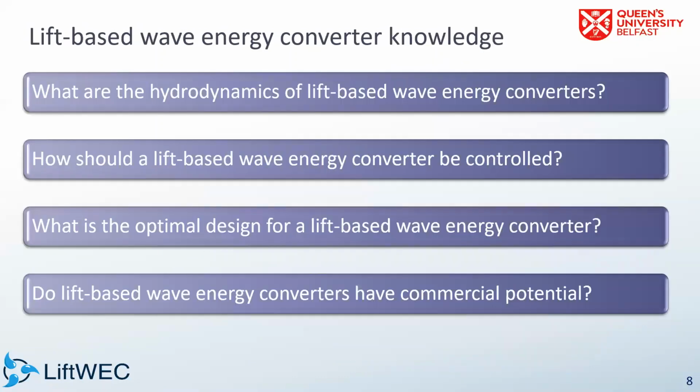So let's have a look at the knowledge that we really want in terms of wave energy. We want to know what the hydrodynamics of lift-based wave energy converters are. So how do they work? How do we couple with the velocity of a wave in order to extract energy? How should we control it in order to maximize that energy? If you look at the current literature, it's very well understood what the optimal control is for other types of wave energy converters based on diffraction and buoyancy.